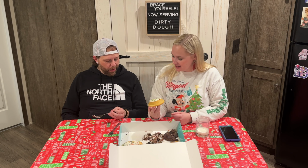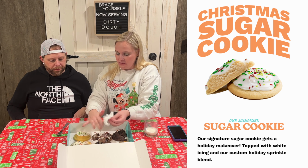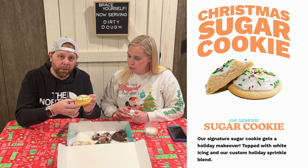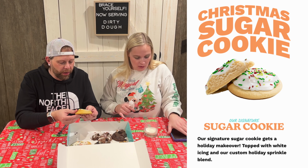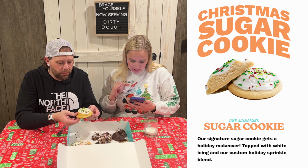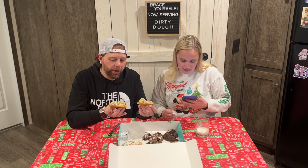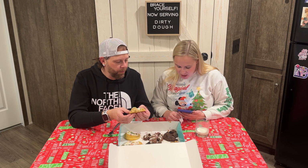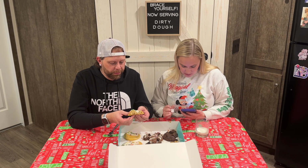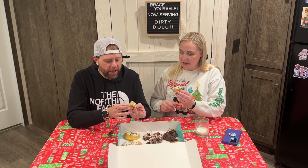I can't be trusted with cookies. This is the Christmas sugar cookie. It's hard to see. They're so oily. It's really puffy. I don't remember what's supposed to be inside of it, so I guess we're going to find out. I'll look, even though I have oil on my fingers. Christmas sugar cookie, signature sugar, a holiday makeover. Topped with white icing and our custom holiday sprinkle blend. So it's just a sugar cookie. We'll see if I like it.